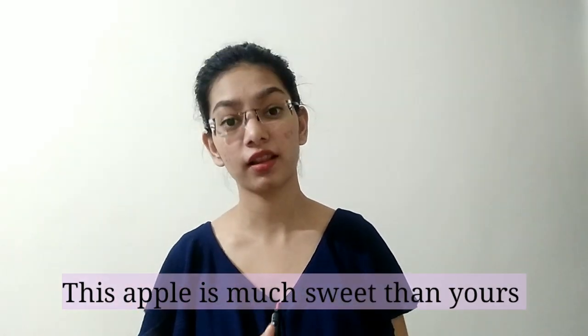You can use more or much, but then you'll have to use the adjectives in the positive degree. He is more tall than me. This apple is much sweet than yours. So you can use the word much and more, but then you'll have to use it in the positive degree. Now, when to use much and when to use more? This is quite simple actually. More is used for the countable adjectives and much is used for the uncountable adjectives.